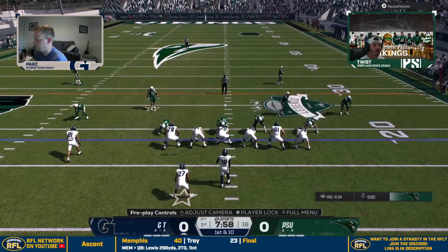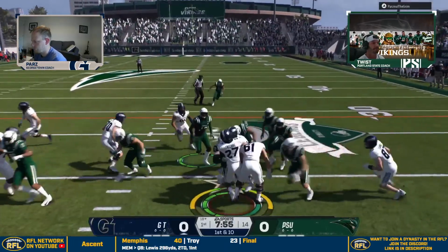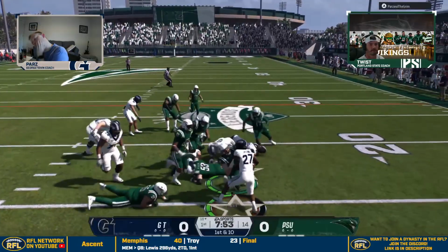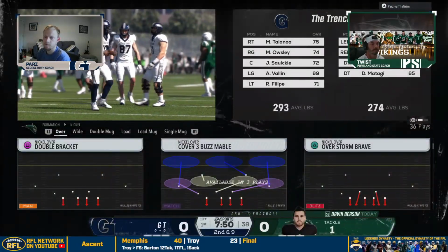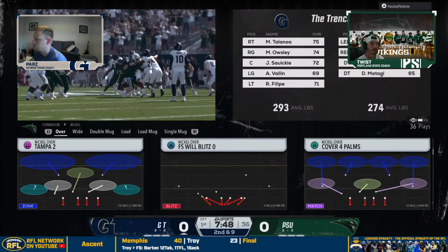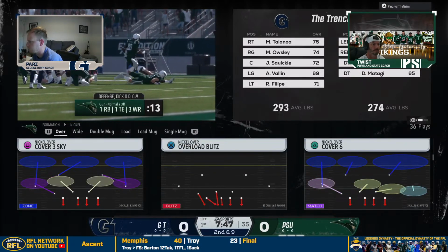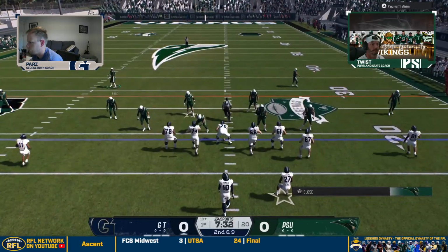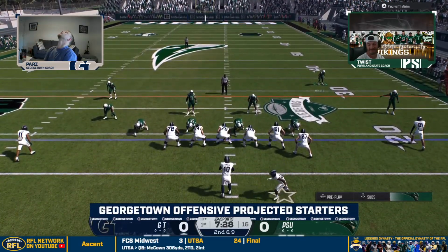First and 10 for Georgetown. Handoff right side. Going to be tackled or hit and broken tackle, but tackled in the backfield by David Beeson. And Martin was correct. Georgetown's running back name is about impossible, and I'm not quite sure I'm going to be able to say it, so we're just going to call him number 27 for the time being.